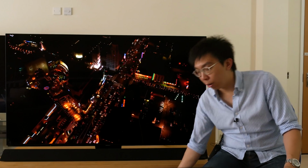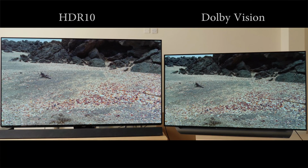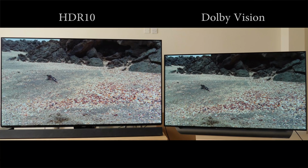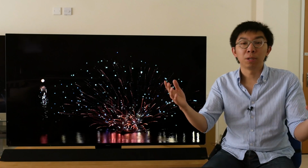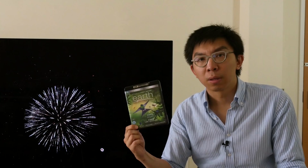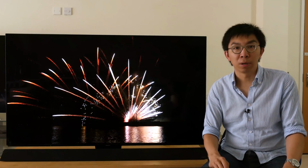The screen on your left is the Panasonic FZ952 displaying it in HDR10, and the screen on your right is an LG C8 displaying it in Dolby Vision. Some of you will complain that this comparison is not valid. It's not even using the same TV, but that's the reality facing Panasonic OLED owners. That's what you're going to get when you watch this disc. HDR10 static metadata, even if the FZ952 has the best HDR10 tone mapping on the market.